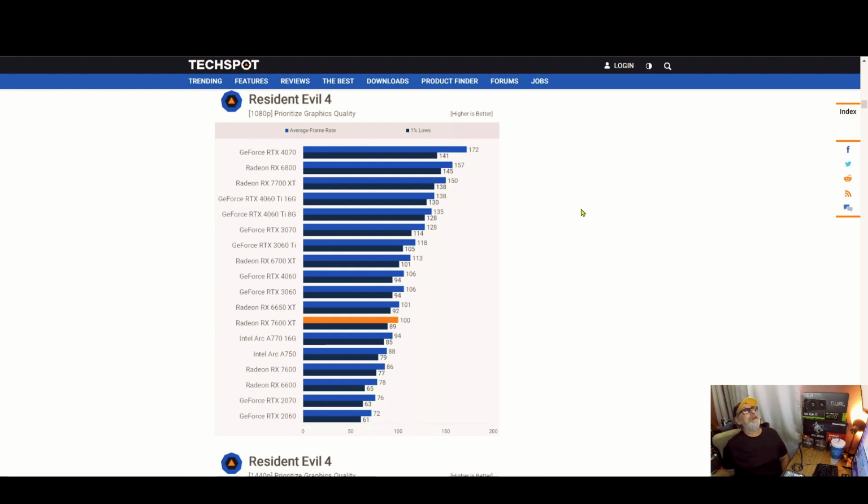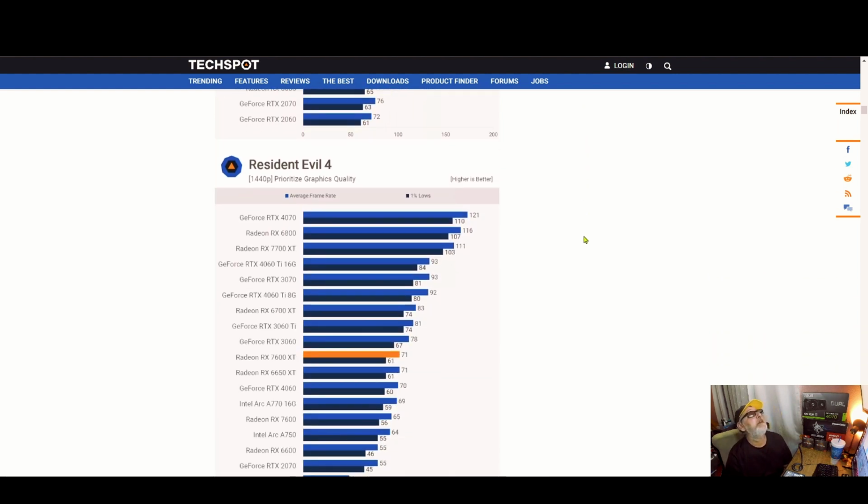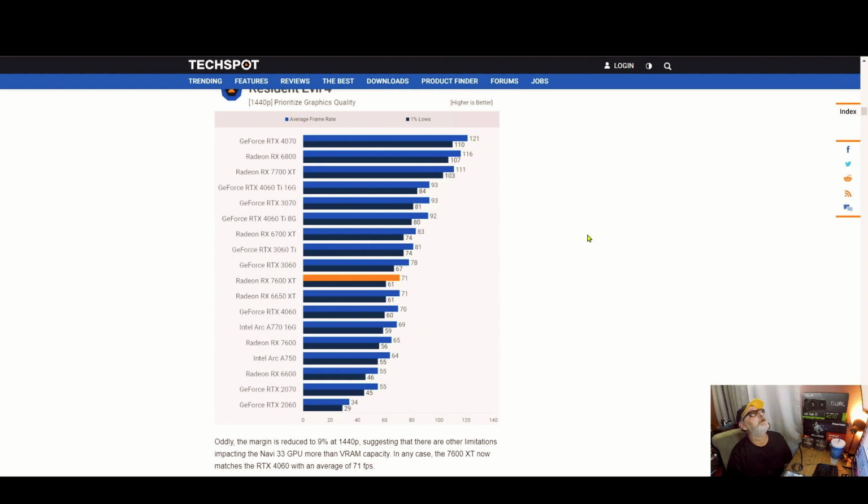Looking at it, what they're saying is that on Resident Evil 4 at 1080p the 7600 XT is right below the 6650 XT. Now, if I remember right, I think I said something about that in a video or two ago. That's about the way it's going to roll, and it looks like I'm getting it a little bit correct on this. Let's go ahead and move to the 1440p and see what they got cooking.